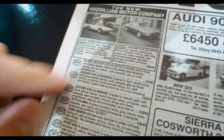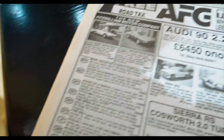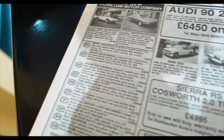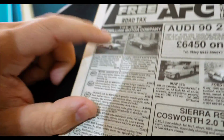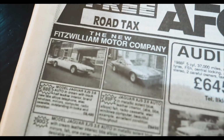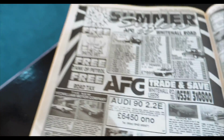Just over here, we've got a couple of Jags. That's cool. So Jaguar was a really prestigious brand back in them days. 88 E-Reg, so bear in mind, what was this magazine again? 1993, so that was a 5-year-old car, 8.5 grand. They were an exceptional car. They were very light, but to be honest, I say exceptional, they just used to go wrong all the time, to be fair. But they were back in the 90s.